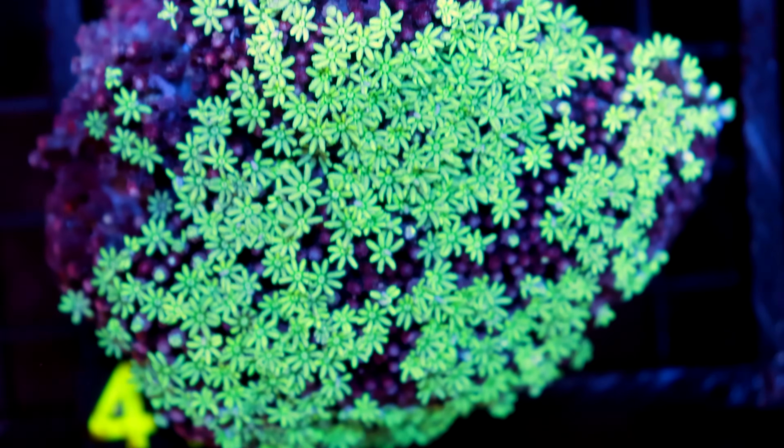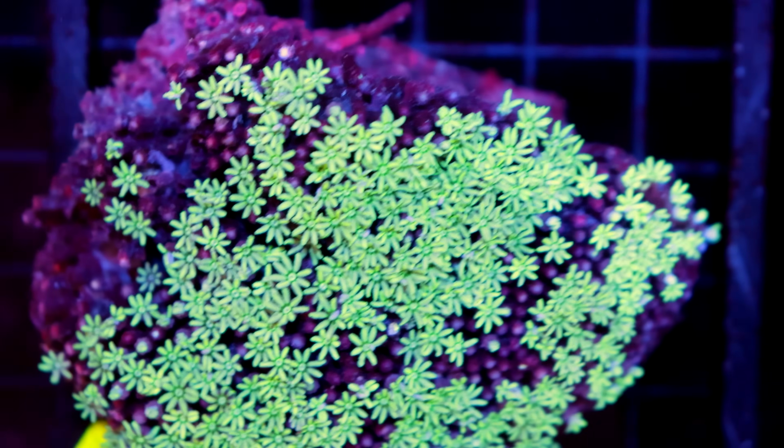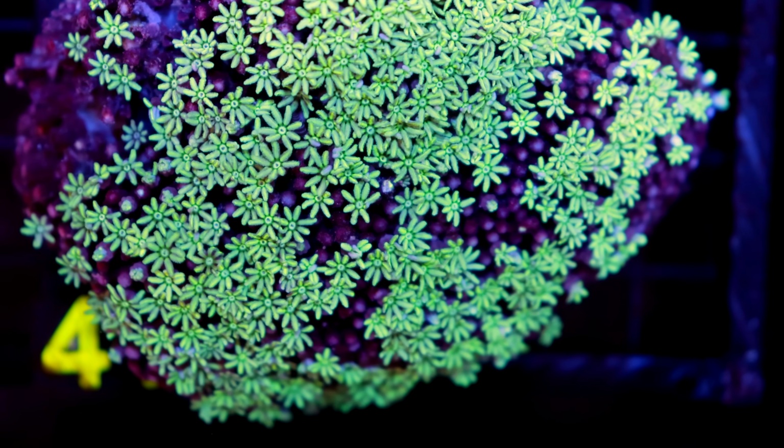Oh wow, magical. This guy just started to open up. This is another variety of pipe organ. So earlier I was talking to you about the white variety. This one looks really funky. It's like a lime green polyp, and they're a lot smaller than I'm used to, but I like it.